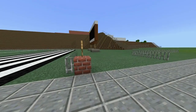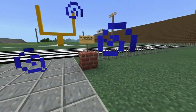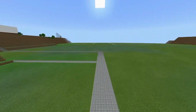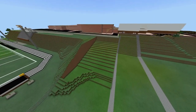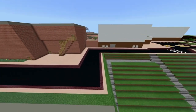But I dedicate this area to Fly McNutt, as he is a football player on the Jacobs team, and he himself has come to pass and edited many of this land. He built this. He put this together. He helped me build this.